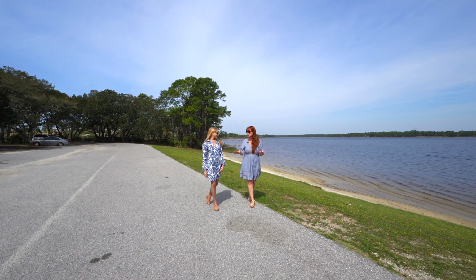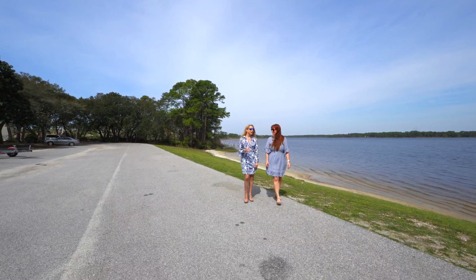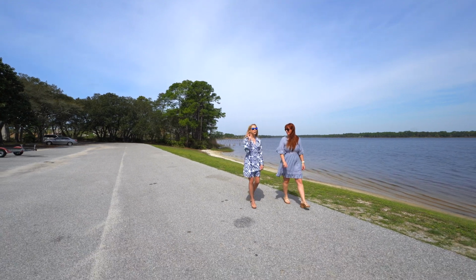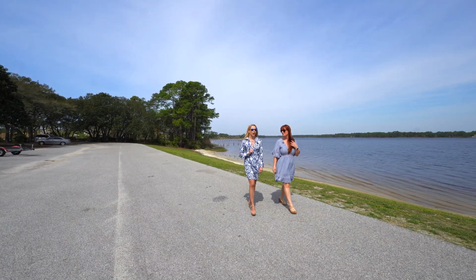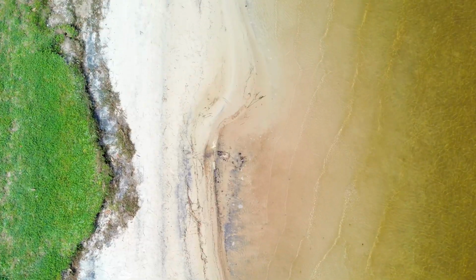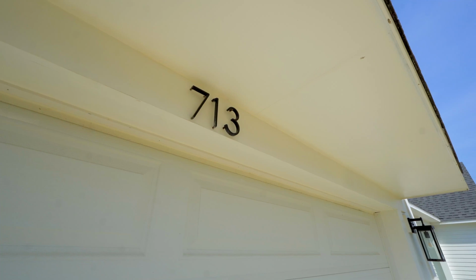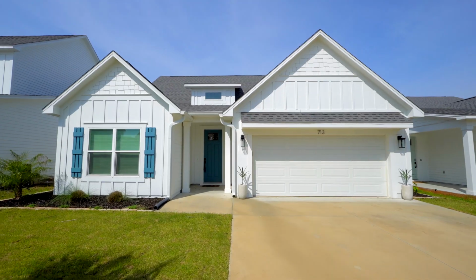Heather, I love this new construction home. It's right next to the Lake Powell Boat Ramp. I love it. And being newer construction, it's got beautiful design taste and it's a great rental. Let's go show everybody. Take me over.